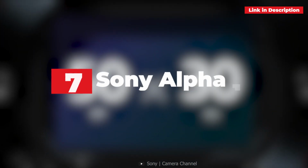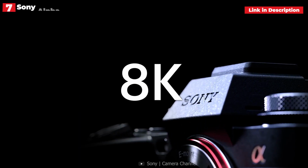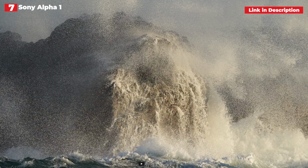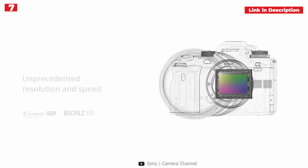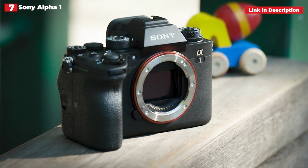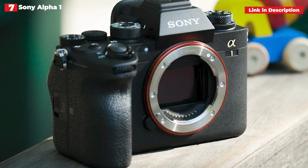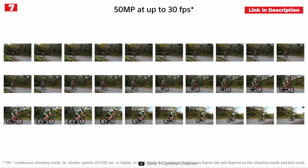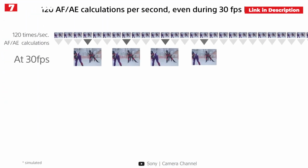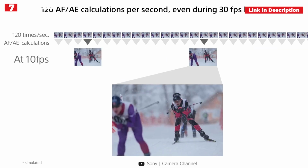7th place. Sony Alpha 1. The Sony Alpha 1 is without a doubt the greatest Sony camera for professional photography and cinematography. It is Sony's flagship hybrid interchangeable lens camera, and it will be available in 2021. It is equipped with a 50.1 MP full-frame sensor and a sophisticated dual Bionz XR image processing engine. The combination collaborates effortlessly to produce amazing films and photographs that can only be equaled by a few other mirrorless cameras, such as the Canon EOS R5.